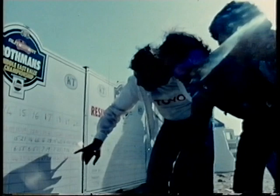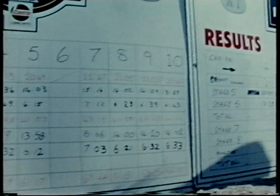At the end of the first day, results are produced swiftly, merely an accumulation of the various special stage times, and Bill Murphy has established himself as a man to beat.